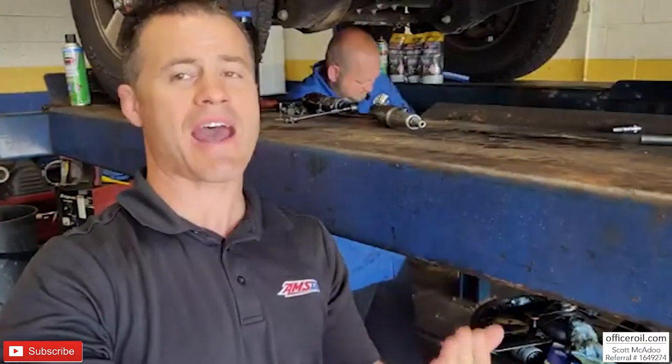Gotta drop the pan, replace the filter, and do a full fluid exchange. We gotta get all that out of there. And Joe agrees with me, that's the best way to do it. Even if you're not using the flush, do the fluid exchange, then pull everything down and replace that filter, because this way you're not pushing clean fluid through a dirty filter.